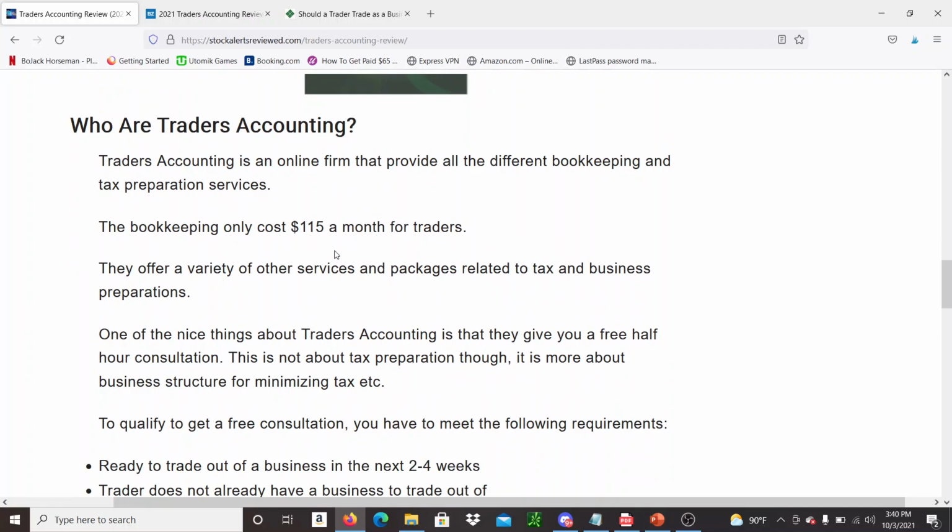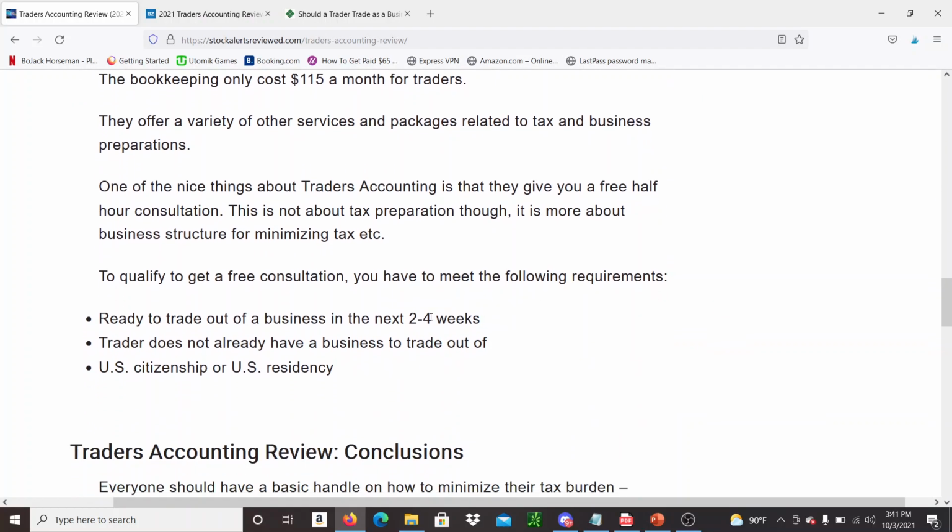They're an online firm that does bookkeeping and tax preparation. They help you figure out what type of business you want to set up, whether it's an LLC or an S Corp. They actually do a free consultation, which is really nice. It's not clear what you get to ask in that free consultation, though. Basically, I'm assuming it's a way to get you on the hook and try and sell you on one of their packages, but still, it's a free consultation, so you can't say it's not that great.